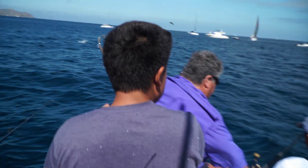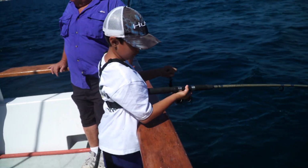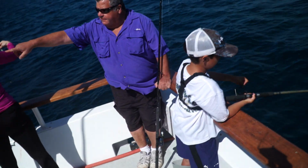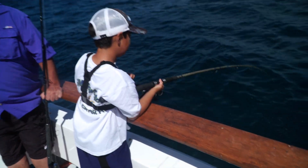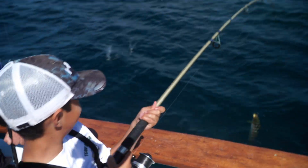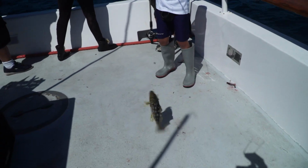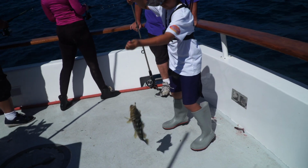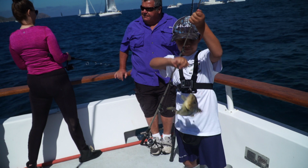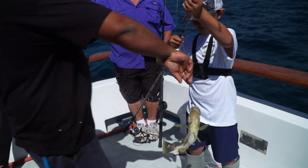There you go. Right there, Turner's box. Turner's black box. I have a calico on. Oh, nice. Nice. Front door. How do I take this thing off? On the front of it, just pull it up. On the front, just undo it.